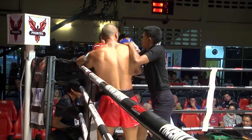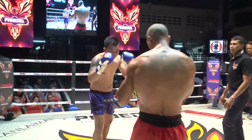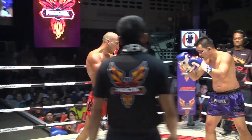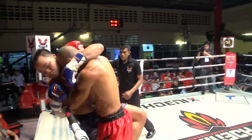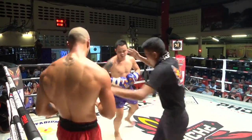And again, you see that left leg being draped over the right leg of Jeremy. It looks like Chok doesn't want to clinch, not at this stage of the game. I think he might just have to wear Jeremy out. Yeah, I think he can too. Oh, beautiful combinations there. Follows it with a knee. Bullies him over the ropes. Ref in to break it up.